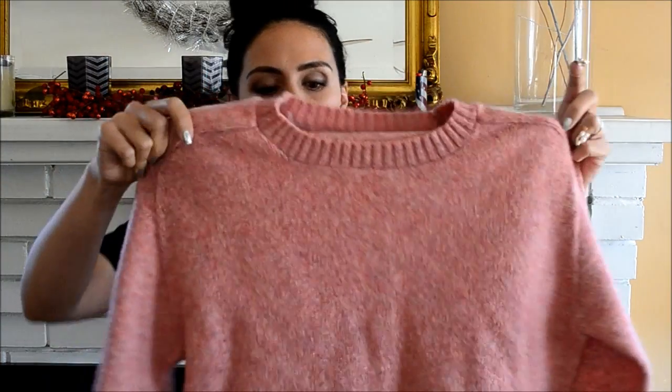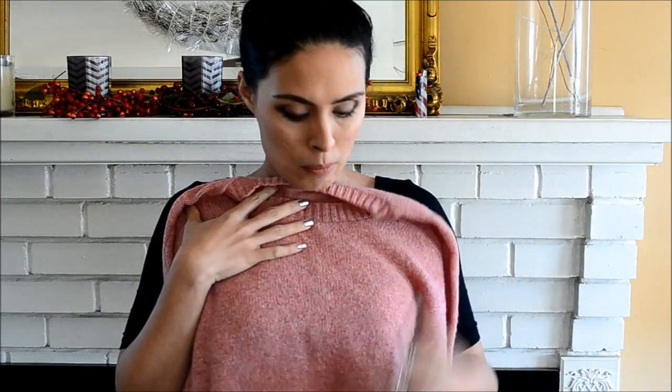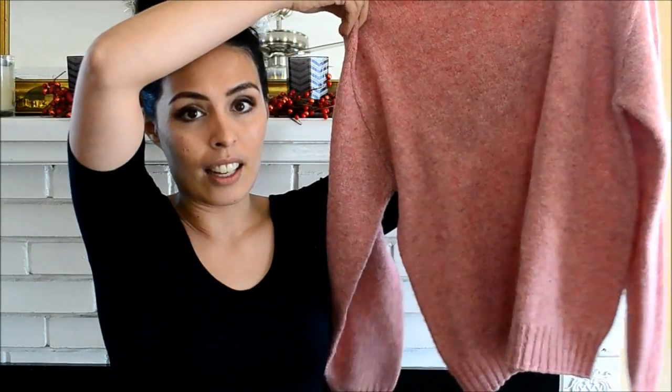The whole thing was huge, so I took a risk and I washed it. I washed this wool sweater in the washing machine, and it shrunk in the best way possible because it's more fitted to me, and it worked out really great. And this was only $1, so I took that dollar risk and it worked out.